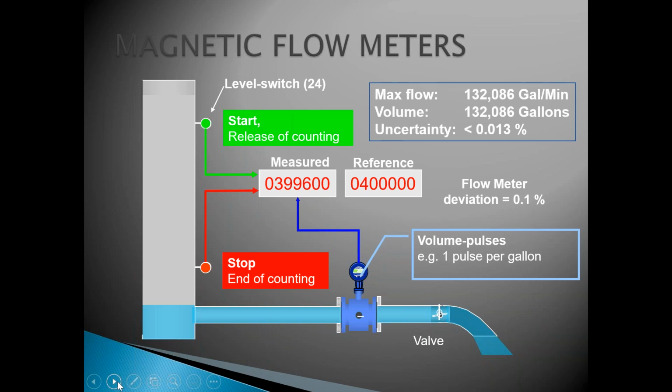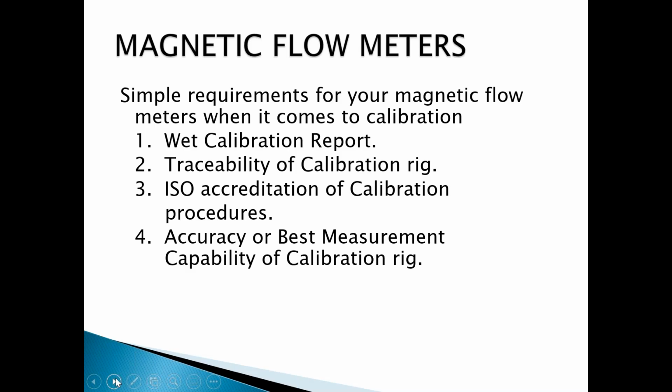Okay, so now we see that there's a slight deviation here between the known volume and the measured volume, and that is what's going to give us the uncertainty, and from that we will get our calibration factor that we'll be able to insert into the configuration of that meter, and we will then be able to obtain the stated accuracy of the device. So we will get a wet calibration report. We need to have traceability of the calibration rig. ISO accreditation is what is typically used internationally. And we need to know the accuracy of the calibration rig.